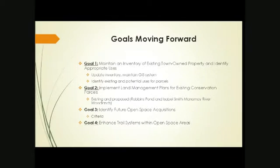And 4, enhance trail systems within the open space areas. I have to give the Trails Committee a lot of credit for this. The Harwich Trails Committee, each member is essentially assigned to a conservation area, and they go out some daily, some weekly, look at the trails, prune where need be, pick up garbage, make notes about any issues. So I can actually say this goal is being accomplished, so we can hope we can continue that in the future.